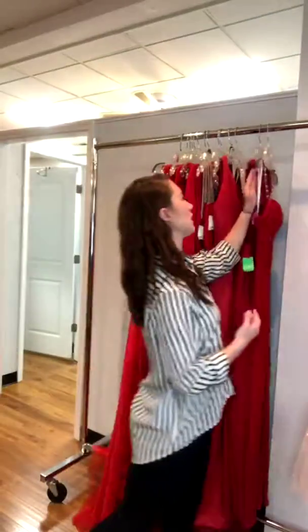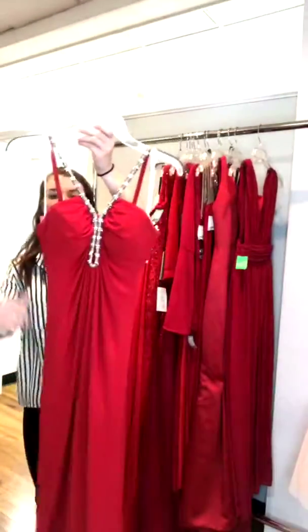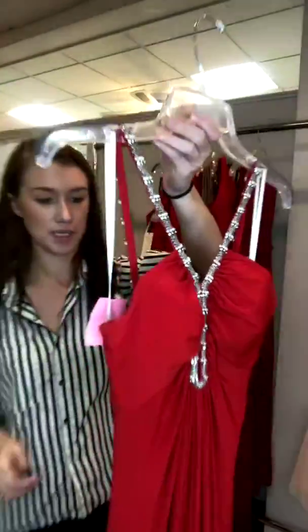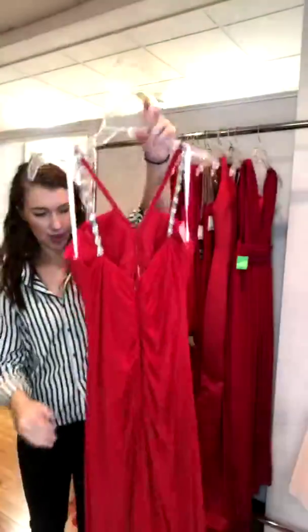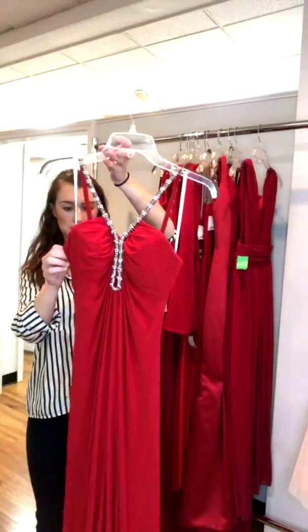So the first one is this one right here. It is just a really nice fitted jersey. It has some silver and pearls on the neckline straps here. It is kind of like a V neckline right here, but it is stitched together. And then there's the back of it, just really basic. It is a size 2 and it's $75.